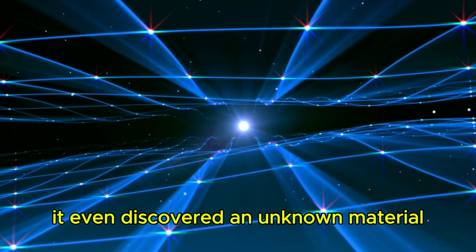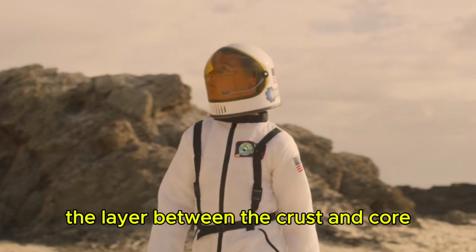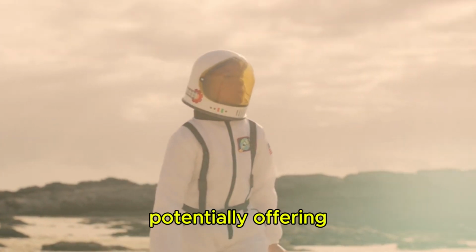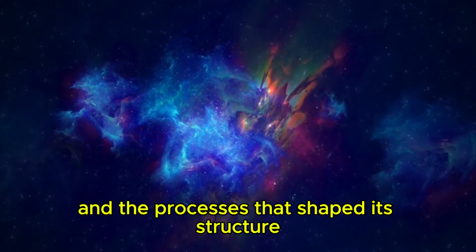It even discovered an unknown material, potentially a piece of the moon's mantle, the layer between the crust and core. If confirmed, this would be a significant scientific discovery, potentially offering new insights into the moon's internal composition and the processes that shaped its structure.